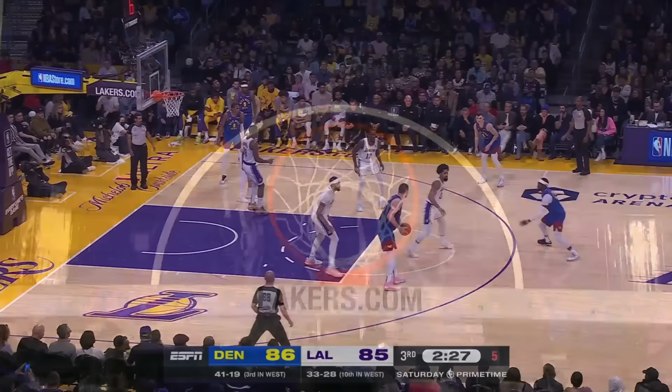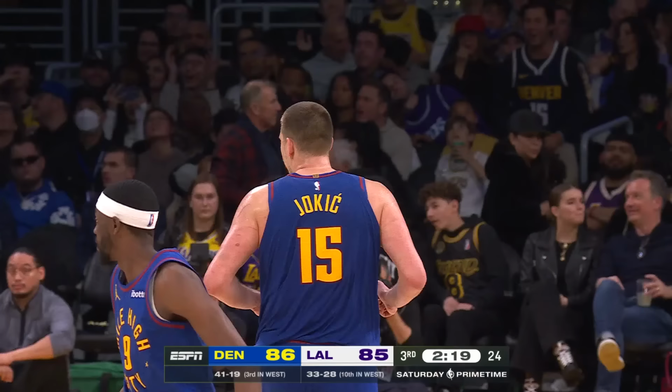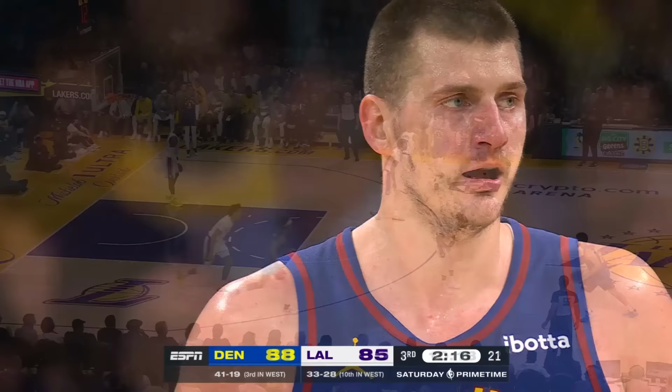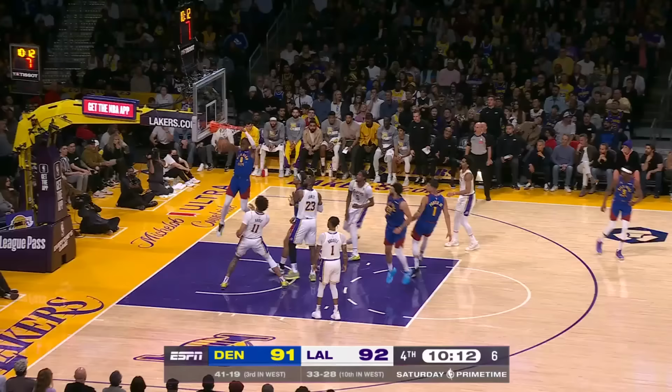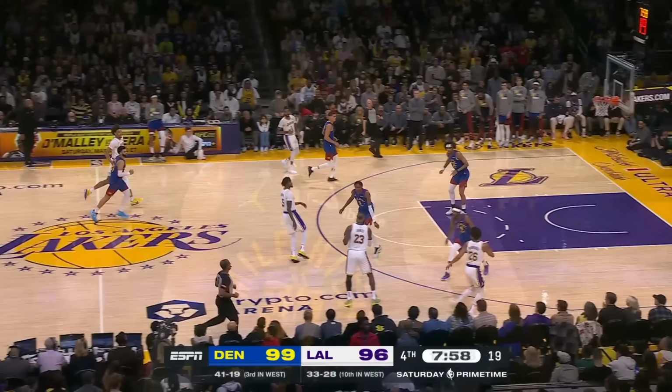Three posts up by the elbow, four on the shot clock. Jokic going to have to put it up. Falling away, it's up. Shot, he banks it in. Another circus shot from Nikola Jokic. Murray sees the double team, gets away from that, throws it up, and Watson throws it down. Watson, 7 points off the bench. James thought about the three.